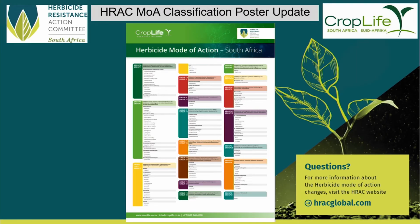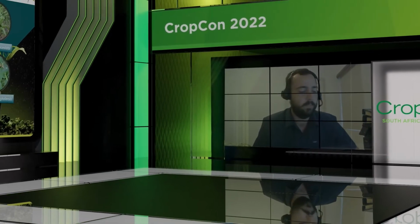Following these amendments, HRAC South Africa then compiled a new mechanism of action poster detailing the alphanumerical mechanism of action group codes alongside their old legacy letter counterparts as a comparative tool to use locally. HRAC South Africa has finalized the e-poster in collaboration with CropLife South Africa, which is now available on the CropLife South Africa website for further dissemination to all parties involved.